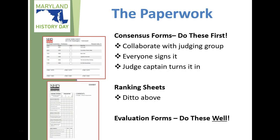The paperwork. Again, we'll go over this more in detail on the day of, but you will receive evaluation sheets in your packets. Each judge will receive an evaluation sheet, as well as a ranking sheet where you will rank the projects in order from 1 to 5 or 8 or whatever the number of projects that you have. And again, make sure that you collaborate. Everyone signs it. The judge captain turns it in. And please do it well and fill it out correctly.